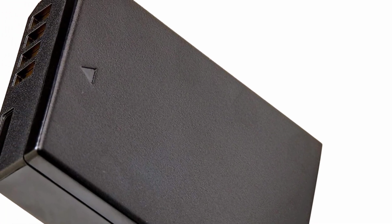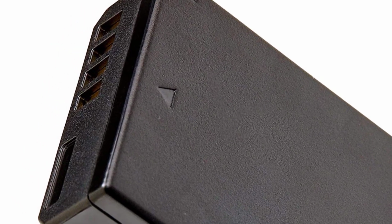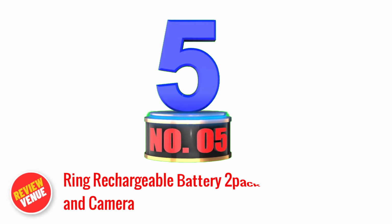Overall, we love the convenience and performance of the BM Premium 2-pack of LPE10 batteries. They're a reliable and affordable choice for anyone looking to power their Canon EOS digital camera. Invest in these batteries to ensure you have the power you need to capture all your favorite moments. Number 5. Ring Rechargeable Battery 2-pack for Doorbell and Camera.